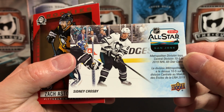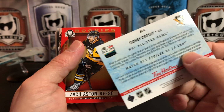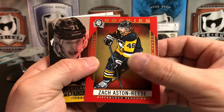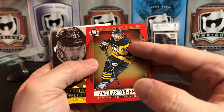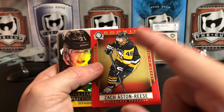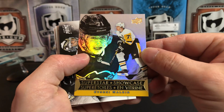I think this is a Tim Hortons card of Sidney Crosby. I love those All-Star jerseys. A lot of people crapped on those, but those are amazing. 19-20 Tims. Red Parallel, Zach Aston-Reese rookie from Coast to Coast, which I thought was an awesome set that was put out just in Canada. So I actually had somebody send me a box of these that I know lives up there, so I got to open a whole box of Coast to Coast.